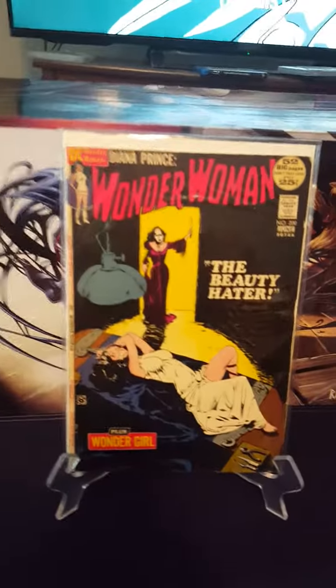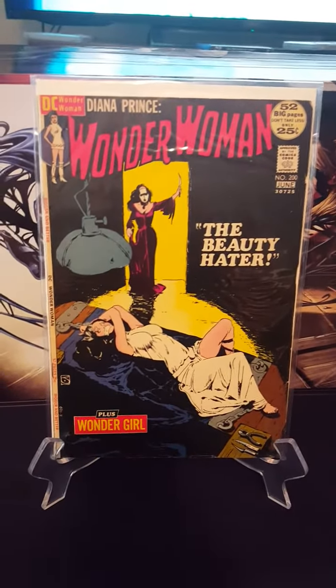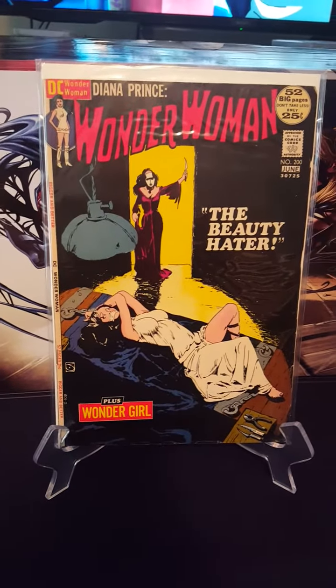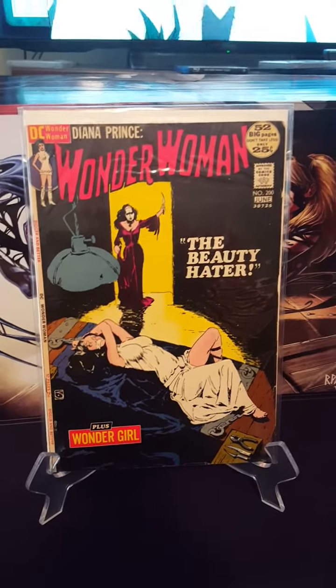This is Wonder Woman number 200 from June of '72. This is just a classic bondage cover. This is actually my first Wonder Woman bondage cover.